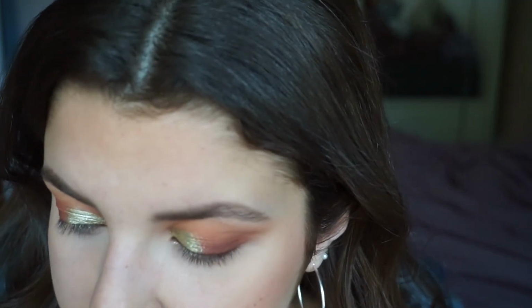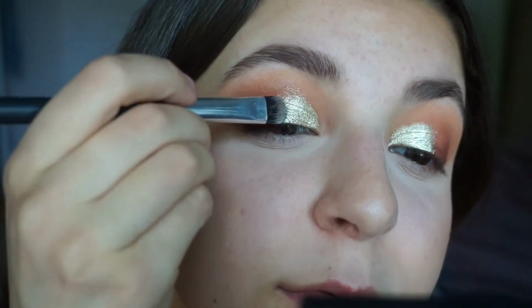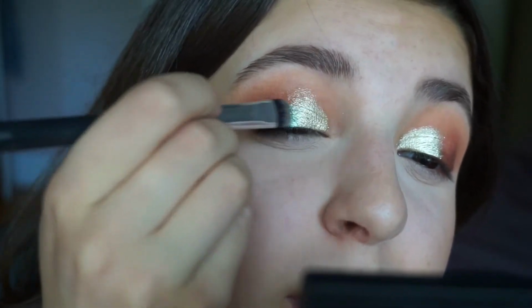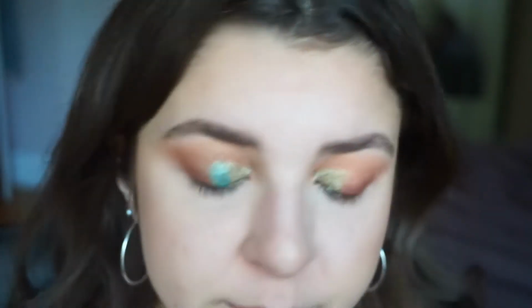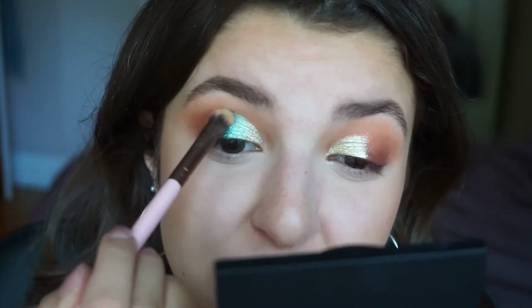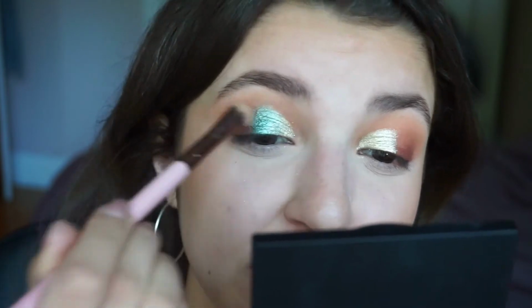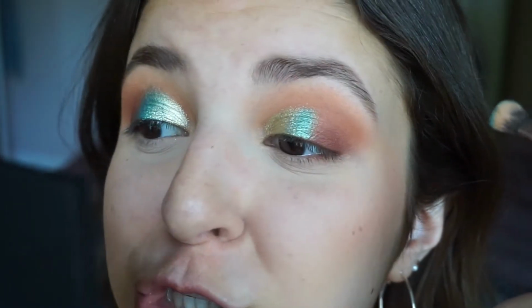Okay, I'm gonna take Celia and put it at the edge of the other shade. I'm gonna take a fluffier brush. It doesn't necessarily pick up more product, but it just blends better for me. And my tip for you is to do your eyes first. I always do my eyes first, but I wanted to have my face done for filming. I'm literally so shook right now.